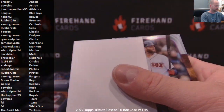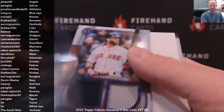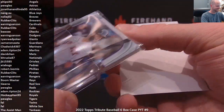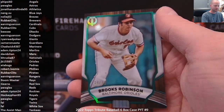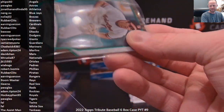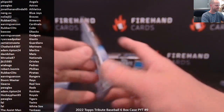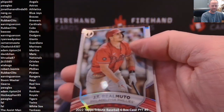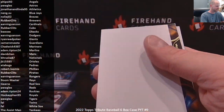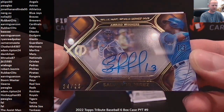Jeter. Purple Pedroia to 50, double jersey for the Red Sox. Green to 99, Brooks Robinson, numbered 34 of 99, the Orioles. JT Realmuto. Willie Mays World Series MVP, Salvador Perez, 24 of 25 for the Royals.